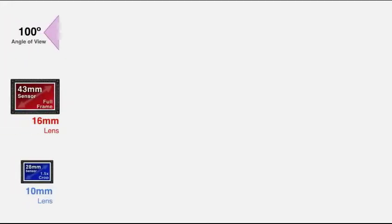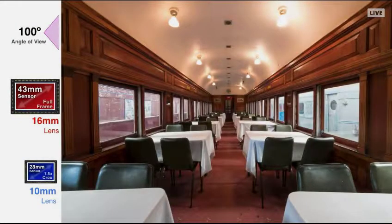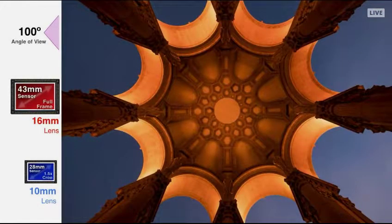But because you encounter a lot of different environments, this is where that ultra wide comes in. A rail car trying to show what it looks like in its entirety, it's not a big space and there's not a lot of space to back up when you're in a rail car. Pointing up, being able to see as far down on these pillars helps to make this image come out a little bit better. So having that ultra wide can be very handy.